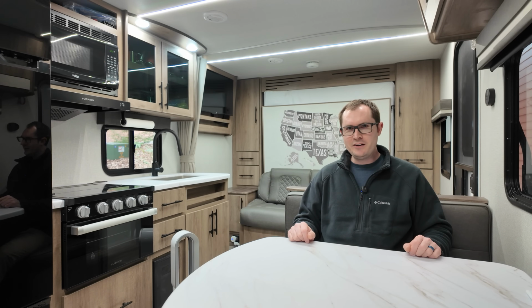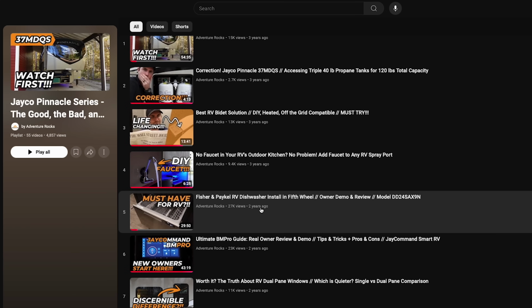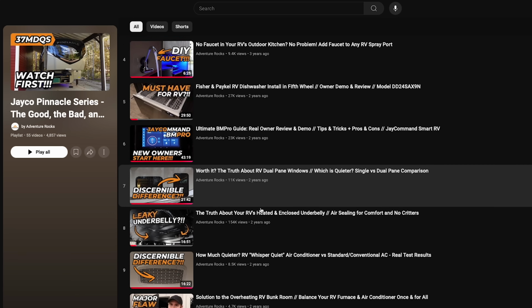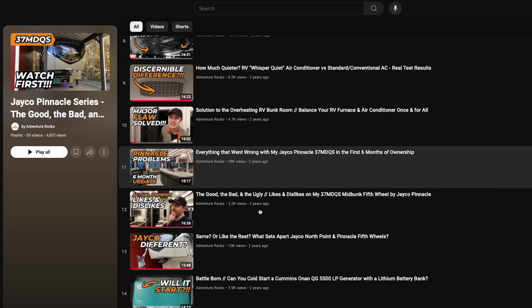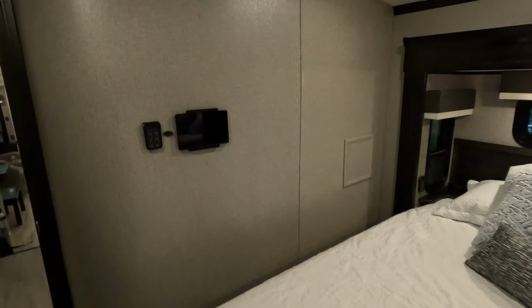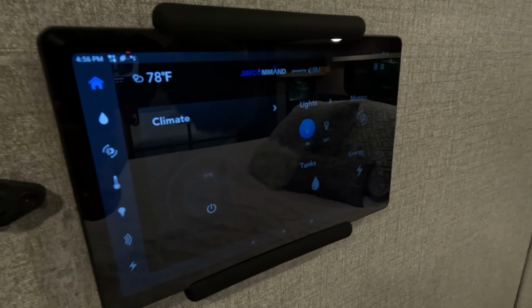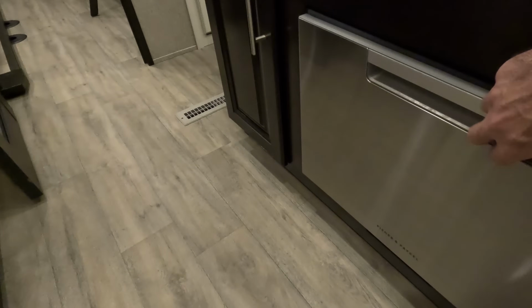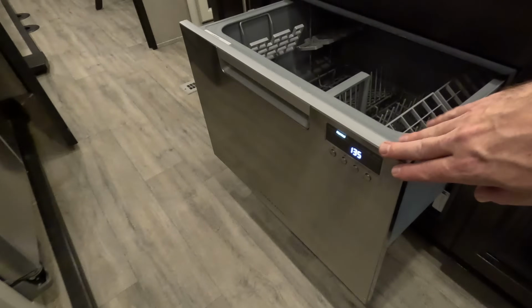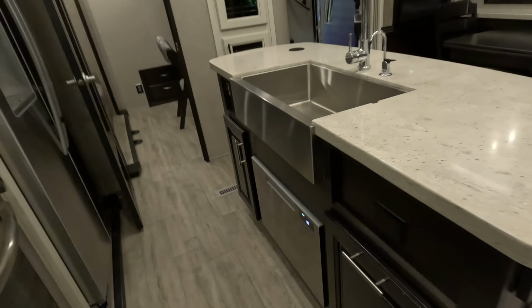Now, if you're new to the channel, a little over 3 years ago, I started a series with my Jayco Pinnacle. It was a 2021 Jayco Pinnacle fifth wheel. The floor plan was the 37 MDQS, that's the mid-bunk floor plan. And the Jayco Pinnacle, really, that's at the top of their line, at least in the fifth wheel space. And arguably in the production fifth wheel space, it's one of the nicer fifth wheels out there in terms of amenities and features and so forth.